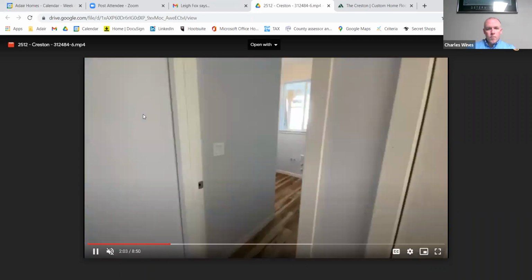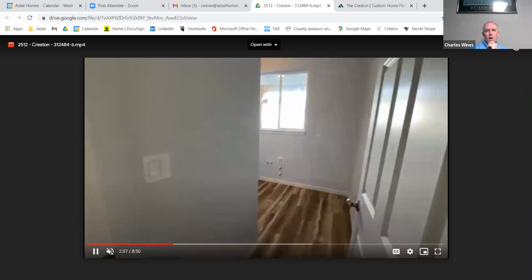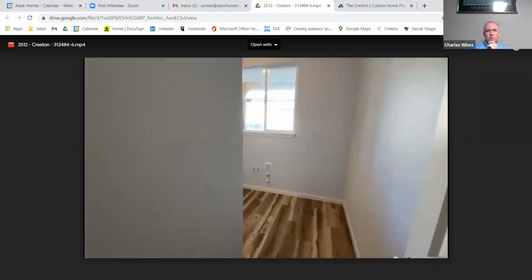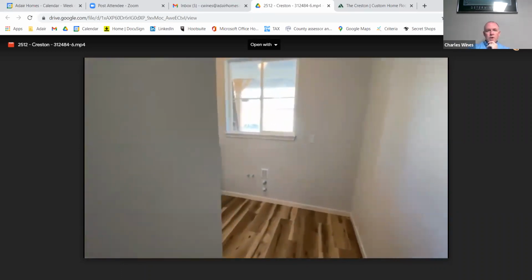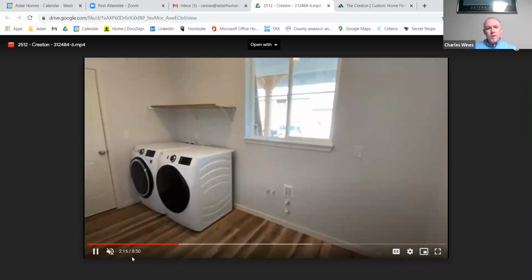All right, and we're going to circle back around over here. This is the utility room that passes through from the garage. So nice space in the utility room. It will not come automatically with cabinets.